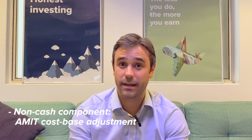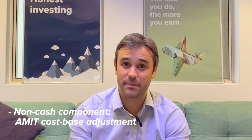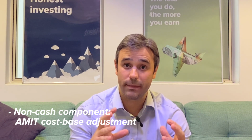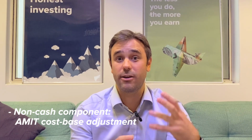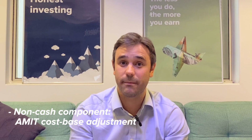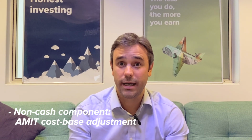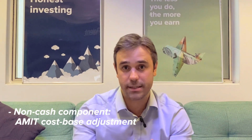Now, this is the thing that I think is going to throw a lot of people off at the moment, because the AMIT cost base adjustment doesn't just affect your tax for this year, but it actually means that you may need to change or adjust your tax cost base for your investments either up or down, which may impact future capital gains. And so that's something you really need to focus on and get right or get advice on, because it's something a lot of people I know aren't used to. It's quite complicated, and it doesn't just affect this year's tax return, it will affect next year's tax return and the year after.